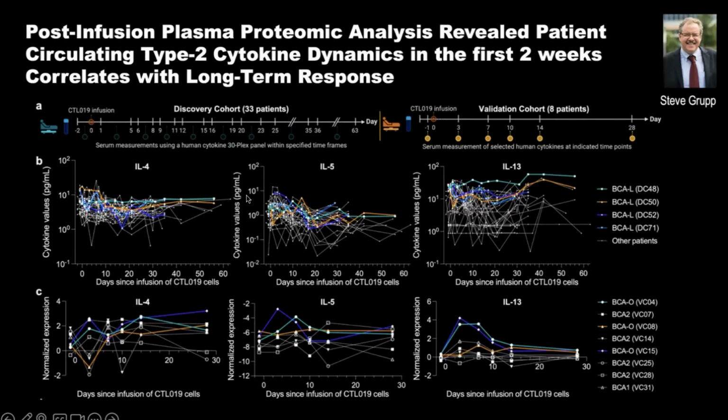Actually, indeed, for the patients who, after many, many years, are in complete remission, overall I think their type 2 cytokine levels were reasonably higher compared to the patients who developed relapse. You can see this in the serum samples over the first two months for IL-4, IL-5, and IL-13. So together, it seems that indeed, even post-infusion, you have statistically higher levels of type 2 cytokines.